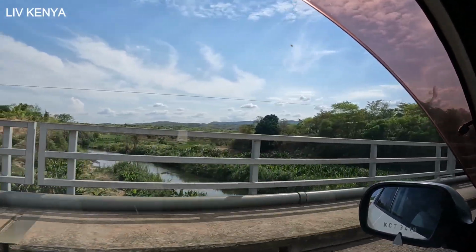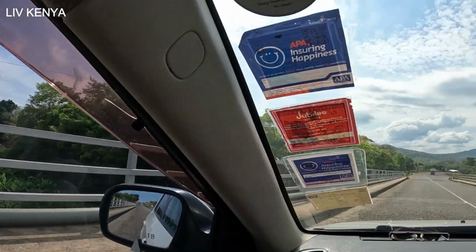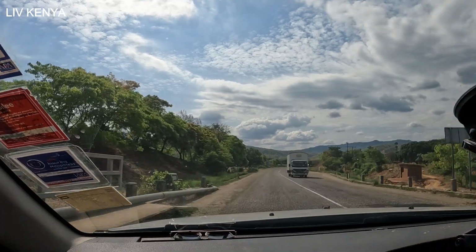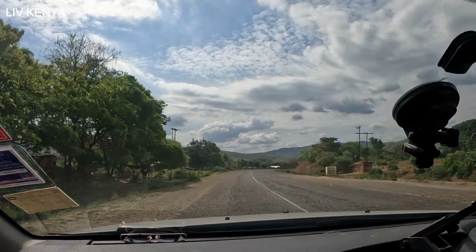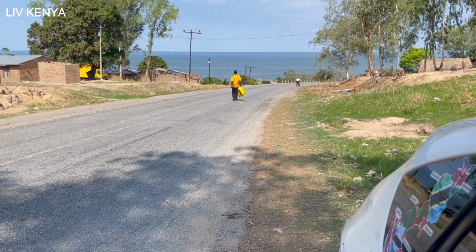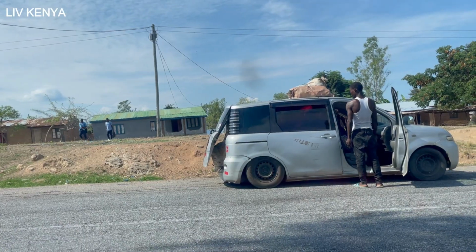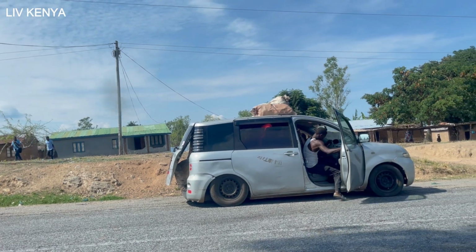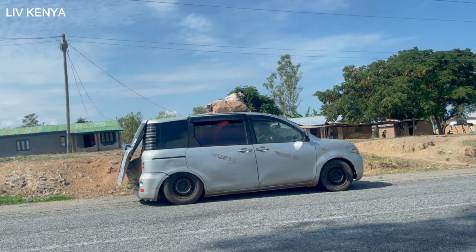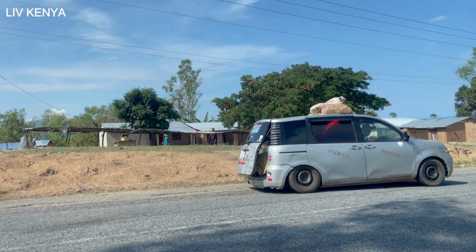It's supposed to be a big river. Because at least we can see the bridge is too late. Duanzi River. You guys, how many people has that car carried? The car is literally on the floor. What?